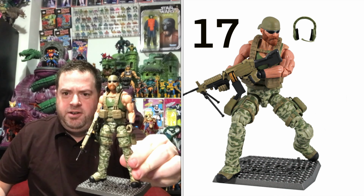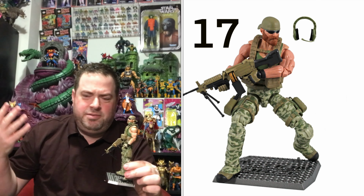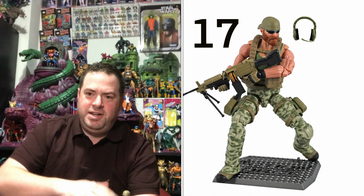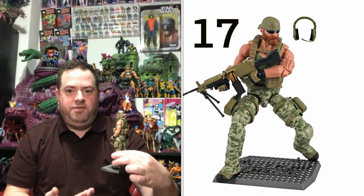Now at number 17, I've got Trigger from Valaverse's Action Force line. And this is another figure that really surprised me because I almost didn't buy this guy this year. I know I'm probably going to sound like a walking contradiction as I talk about these toys, because I'll say I like bright colors on one figure, then I say I like dark colors on another. Whatever. You can't help how you feel about these things. Sometimes it's just a gut reaction when you get a figure.